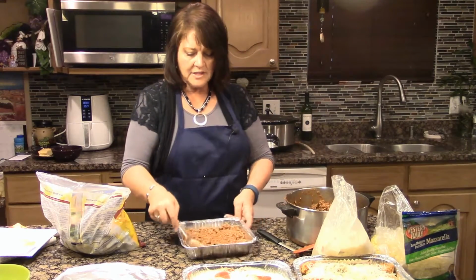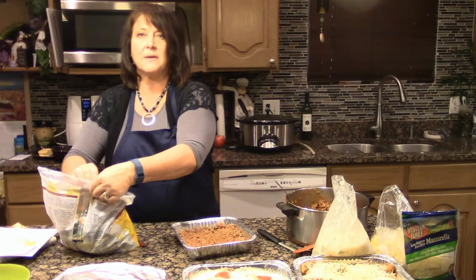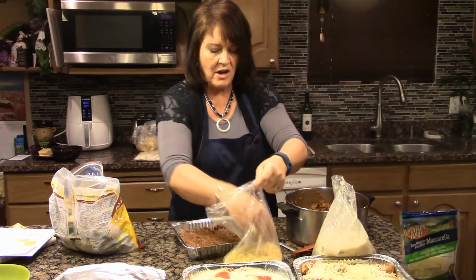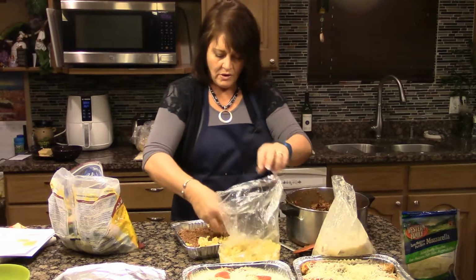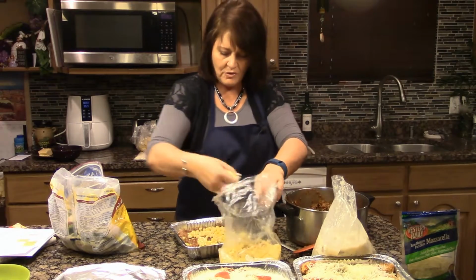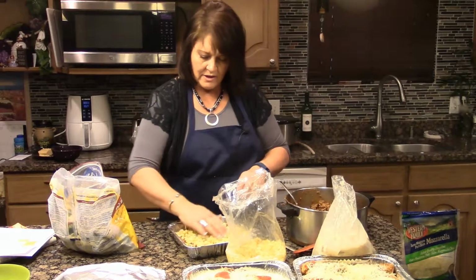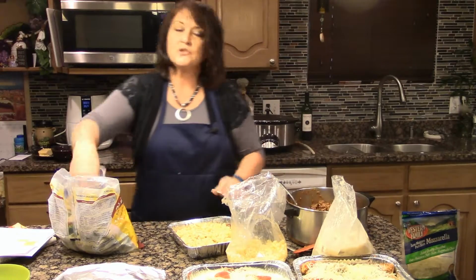This is a great thing to use leftover mashed potatoes with. We are actually going to use the roasted red skin mashed potatoes, and I kind of let them thaw a little too long. It also uses corn. Now you can use one can of corn, or this is frozen corn on the cob. I had a few ears left over, so I just took the corn off of the cob and froze it. And so we're putting the corn in there.